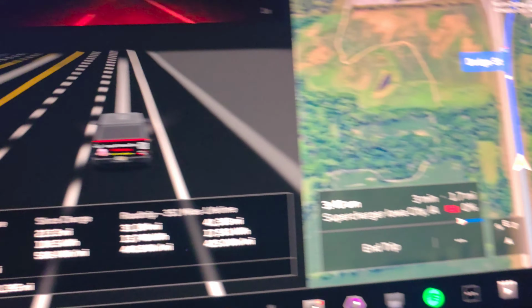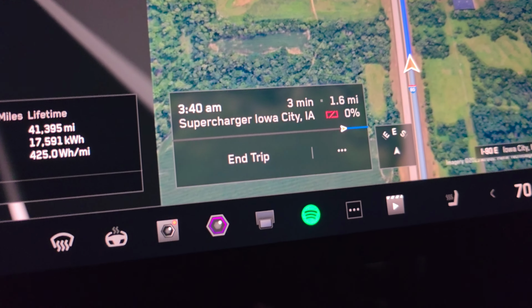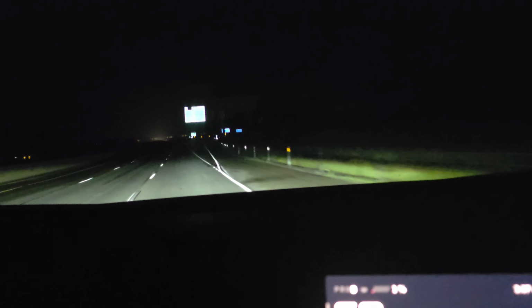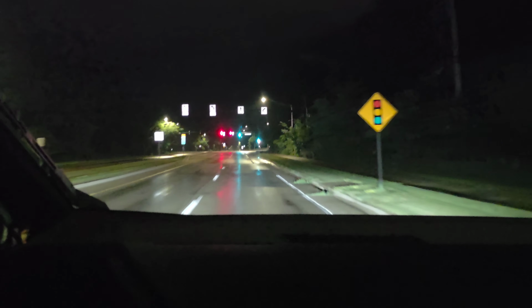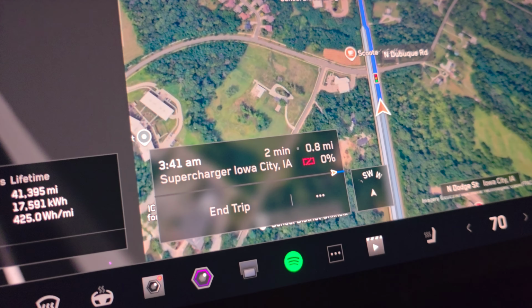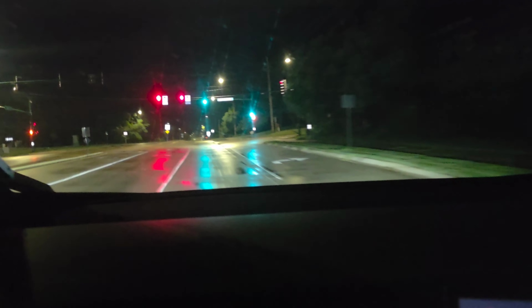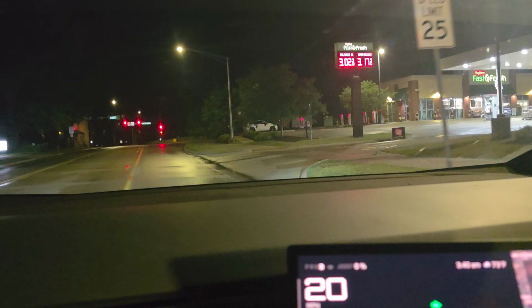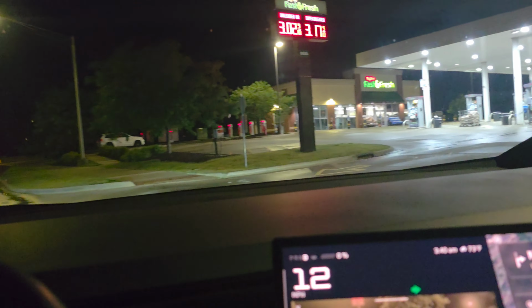Alright, we're at 0%. We've got 1.7 miles to go. Here we go, we're getting out of Dodge. Oh no, it's all downhill from here. 0%, 0.8 miles to go. It's better, it's all downhill from here. And we're here. We made it.